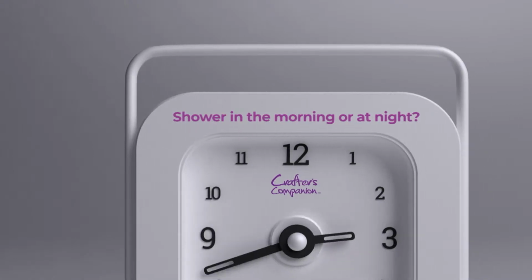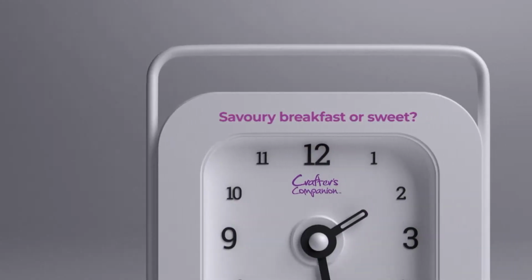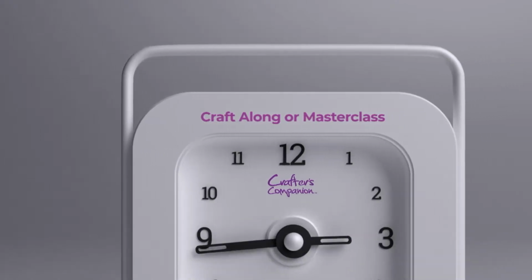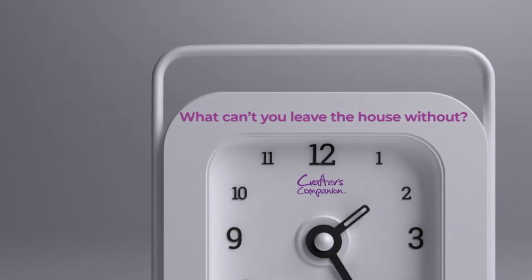Early riser without a doubt, never a night owl. I'm in bed at 9:30. Bath at night, shower in the morning. I'm very clean. Tea, the colour of He-Man. Both. I like pancakes with bacon and maple syrup. Craft along, because there's always a softer side to craft along. My phone, my life is my phone. Yeah, the phone and the dog. Unless they're coming up here, I can't bring the dog in.